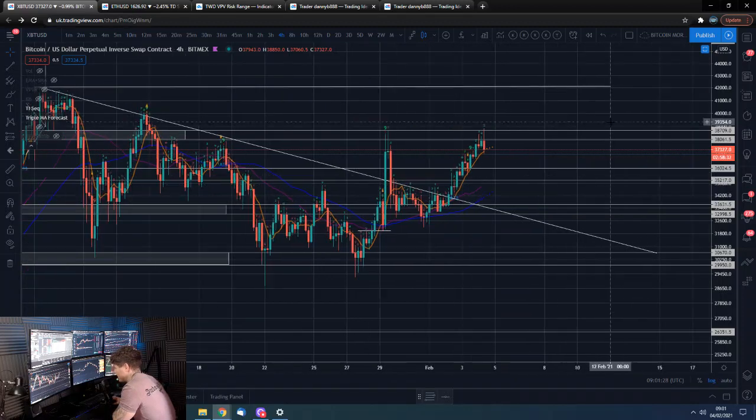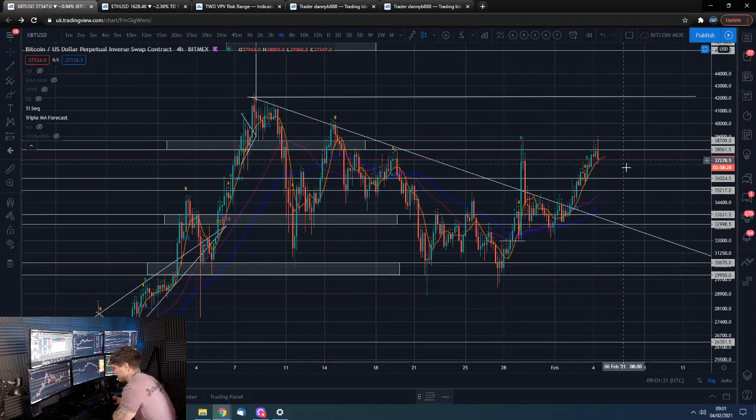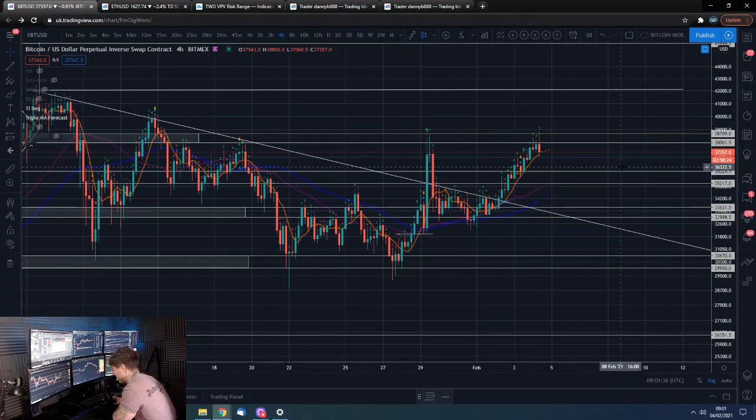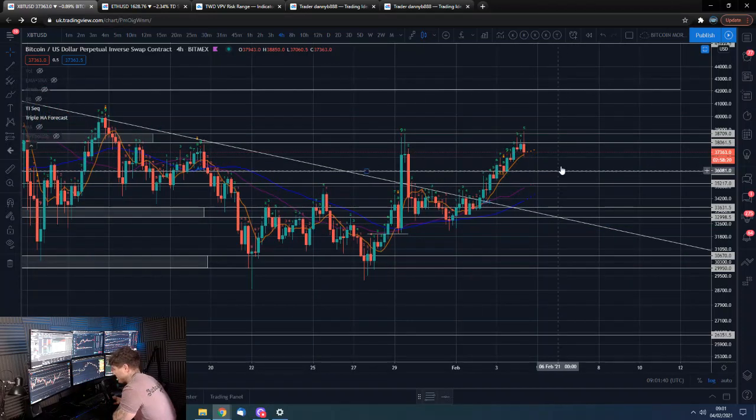But we're not crypto bears here, are we? Clearly not. We're not watching crypto hoping for its imminent demise. But yeah, so just a pullback here. It's just a pullback, bro.